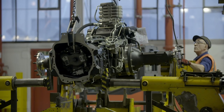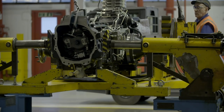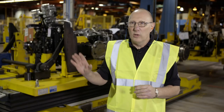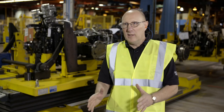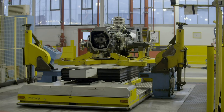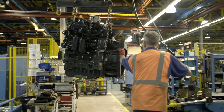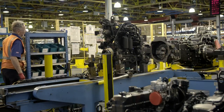Firstly, the tractor's driveline, the undercarriage that delivers the power to the wheels, is loaded onto the AGV. From here, the drivelines will go into the driveline cell, onto a pallet. The AGV will pick that driveline up and take it to the engine cell. The engine is then mated to the driveline. And this 6.7-litre engine packs a punch, pumping out up to 313 horsepower.